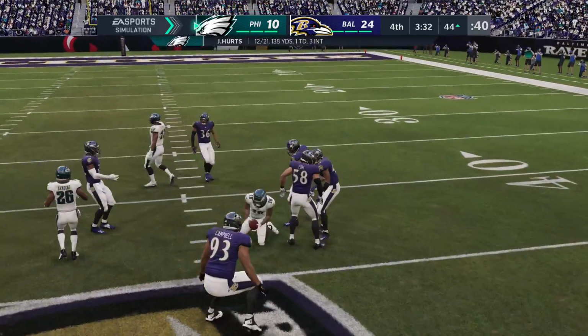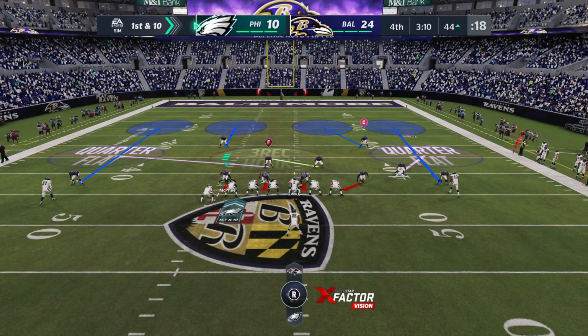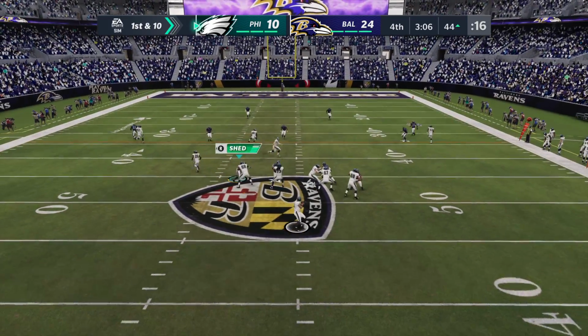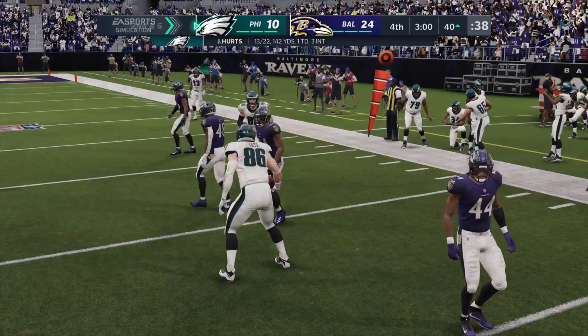And quickly finding Reagor. And he'll be taken down at the 44-yard line. A gain of 5, good enough for the 1st down. And an Eagle 1st down. He'll look to throw. Caught by the tight end Hurts. They'll contain him to just 4.